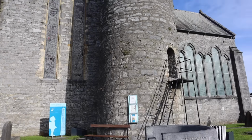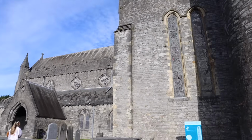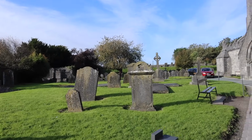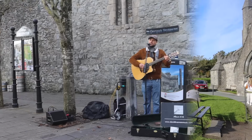So this is the popular tower. You can pay €5 to climb all the way to the top and get a view of the city. And there are tons of headstones here. Also a little bit of a cemetery. I believe there's important people buried here. I'm not 100% sure. We're gonna find out on our walking tour, so stay tuned.